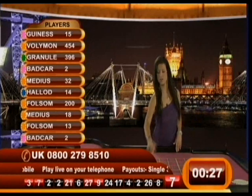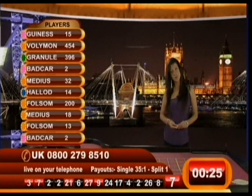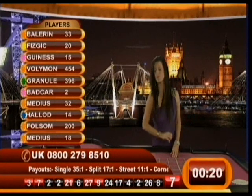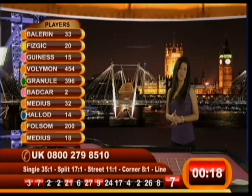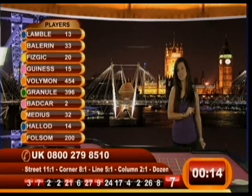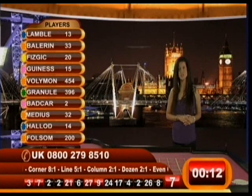So if, for example, you're on the first dozen and anything between 1 and 12 comes in, you're going to get £2 back and keep your original stake, put as £1, of course, as you always keep your original stake in the game of roulette. So those are the dozens, easy peasy, 2 to 1 return.